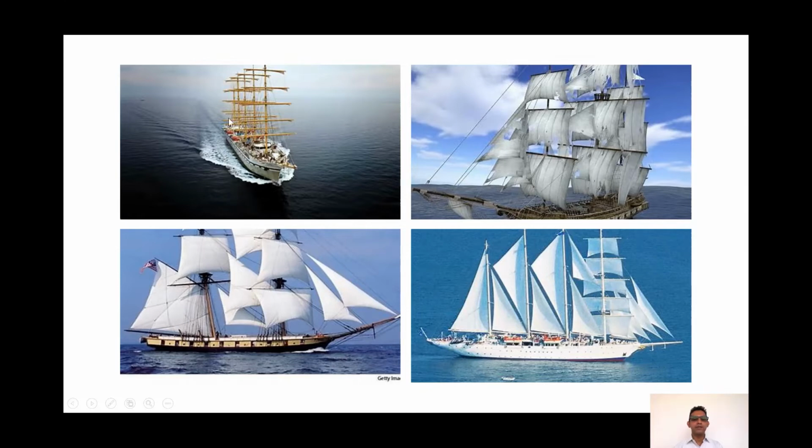They are not depending on the sail or the wind power alone. They have engines fitted. They have all the facilities, all the fancy items, just like any other modern ship, but they also have the sails. So they can use the wind power and they can even use the engines as well. There are a few passenger or pleasure crafts made like this, made with sails in modern days.